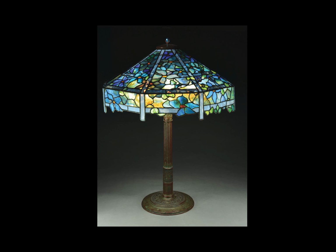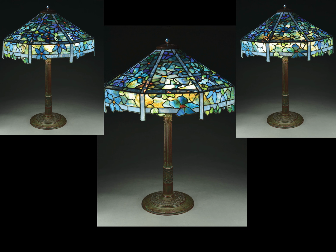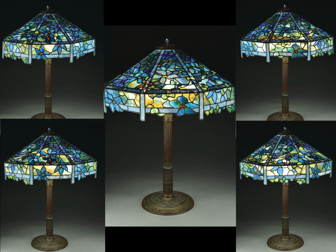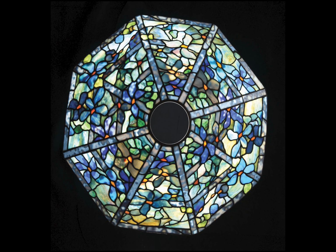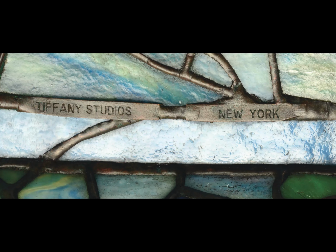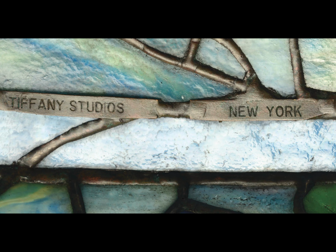Number 6, Lot number 2160, Tiffany Studios Clematis Table Lamp, with a high estimate of $100,000. This is an incredibly rare American Art Nouveau patented bronze and leaded stained glass clematis table lamp by Tiffany Studios. The shade is decorated with an intense mix of all-over blue, purple, and pastel clematis against a warm sunset background with pastel-colored glass mixed with some confetti glass against a heavily mottled blue-gray-purple trellis background.